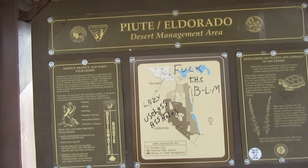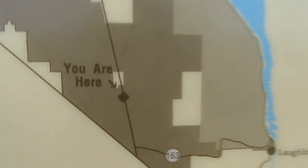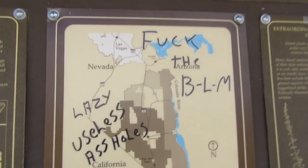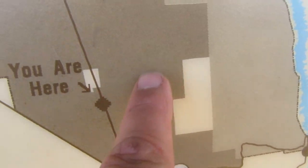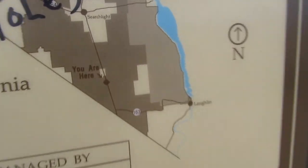So I've reached the ending of Christmas Tree Trail. It says you are here, and there's Laughlin. There's the whole state of Nevada, or the bottom end anyway. So the trail starts somewhere right around the 6 mile mark, goes over here, and then comes back this way. That's how it goes, so obviously we're here.